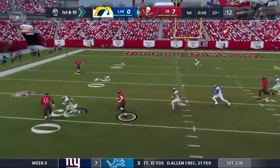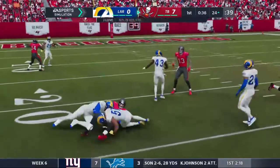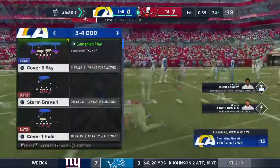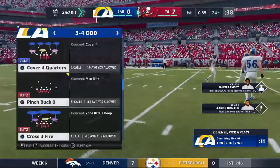To the air again, Love finding Knox there, complete. And he's going to get a solid gain of 9 before being brought down. 2nd and right at a yard. It's a gain of 9.